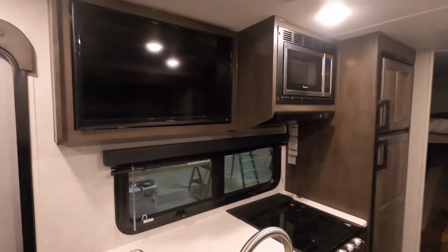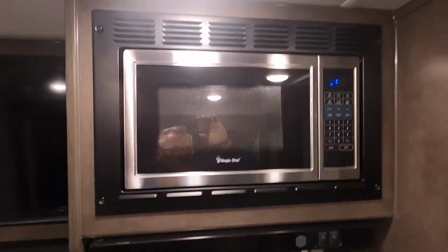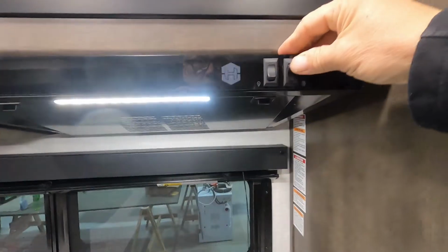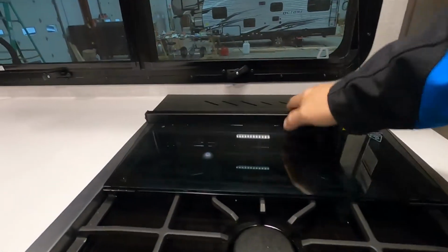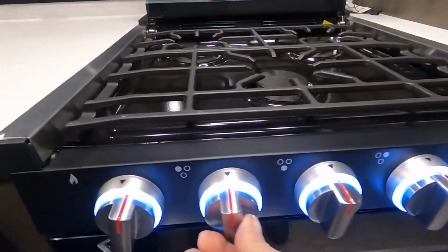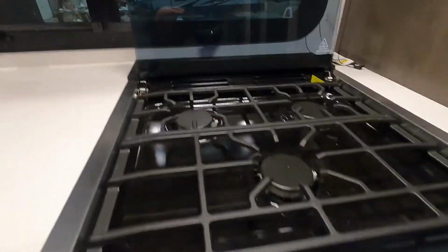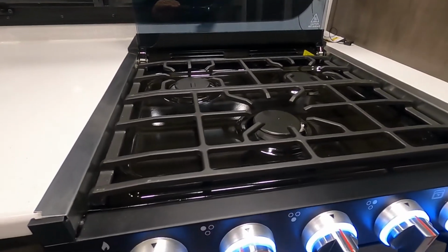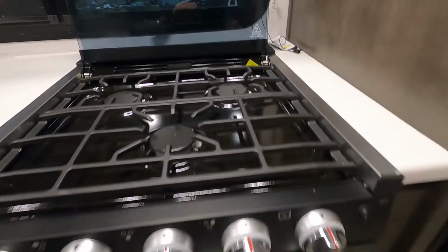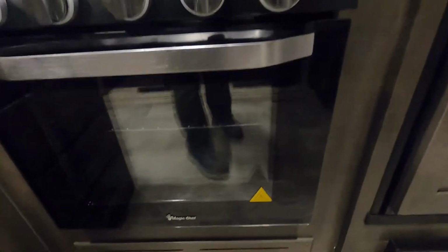Your Furrion television. Self-explanatory microwave. Above the stove you do have a light and a fan. This glass top makes an excellent backsplash. You have a panel light. Simply turn this to high, hit your spark when your gas is on, and it'll turn on. So that's your oven light.